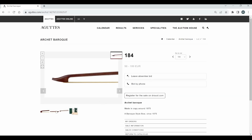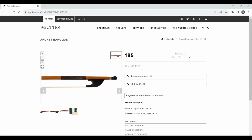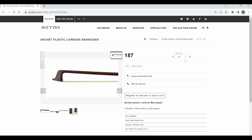Baroque style bow circa 1975. This is like a viol type bow. See those quite often. These are not very nice bows, to be honest. Baroque style bow there. Once again, yeah, one of these viol type bows, not very nice. German school bow. I think we must be getting pretty close to the end.